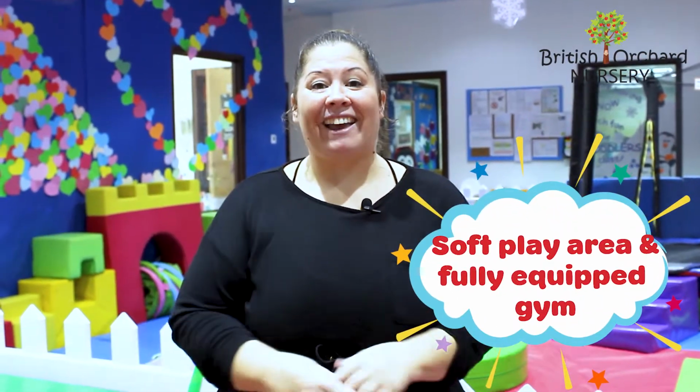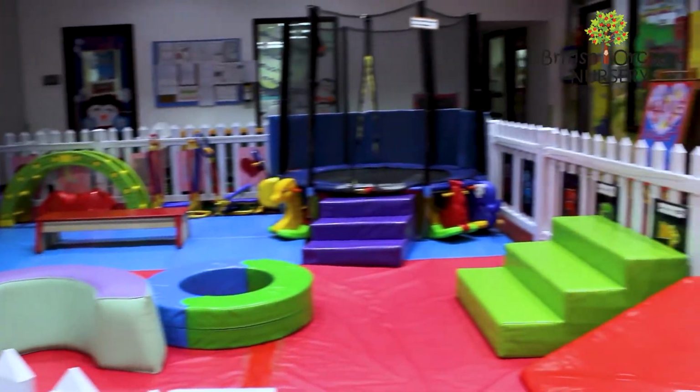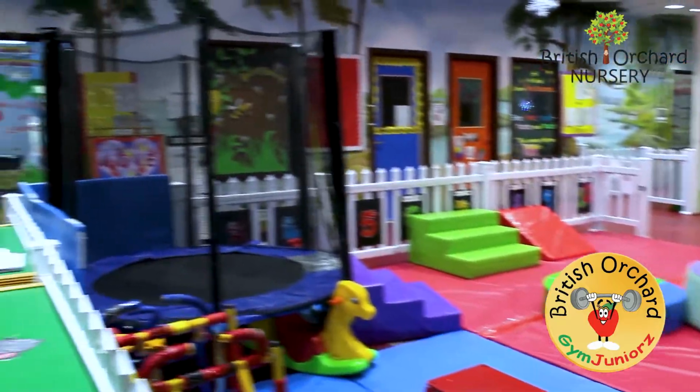Right in the centre of the nursery, we have our specially designed gym area. The children love visiting this room daily and they're able to develop their gross motor skills and learn and play through lots of different games, activities and dance. We even have our very own Gym Juniors programme.